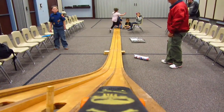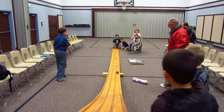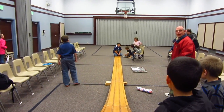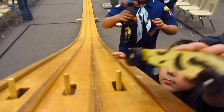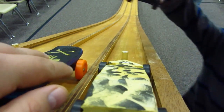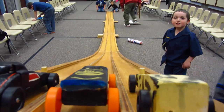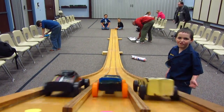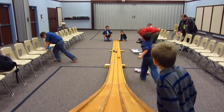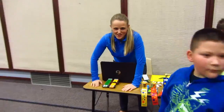Oh man, here we go for the very first test run. You ready? Yep. Go. Woo, that's pretty fast. That runs pretty good. Are you gonna try yours? Let's race. Yours is gonna be tough to put on here too. I want mine too. I want mine too. Okay, hang on, he's still working on the track there. Go. Oh! That's pretty awesome.